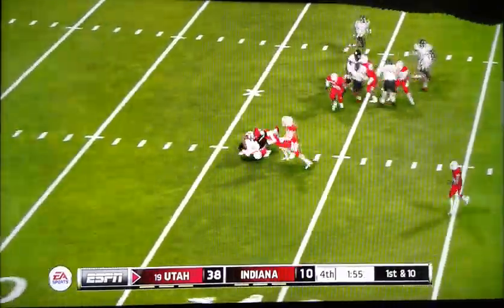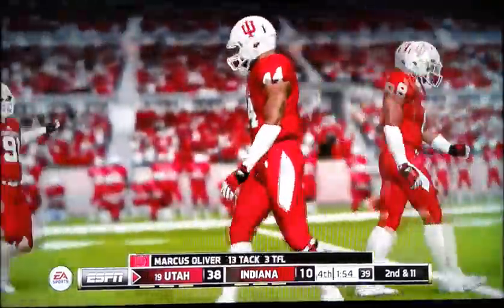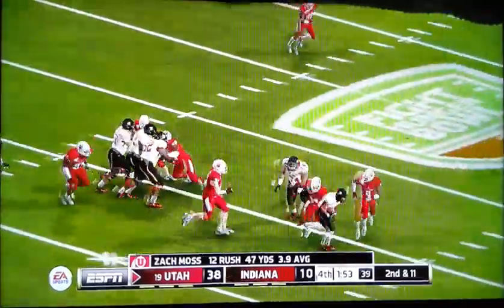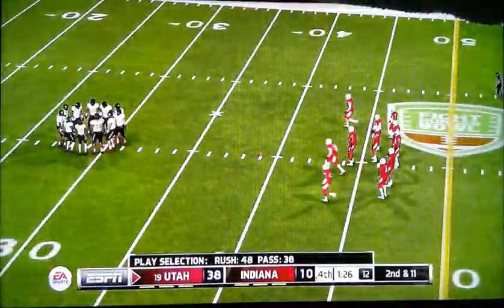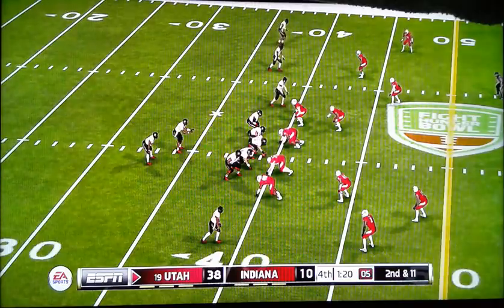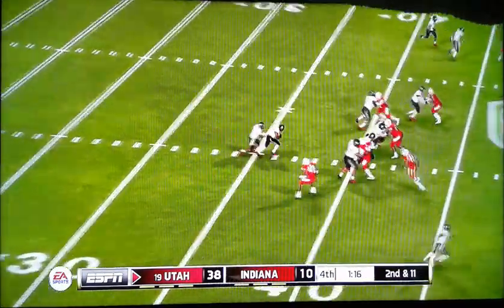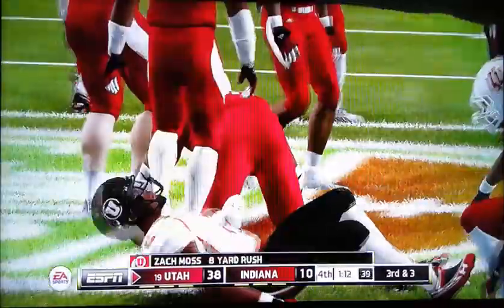Gives it up the gut. And down he goes, around the 39-yard line. From their own 39-yard line, it's second down. They'll spread the field with five wide. He gets it out to about the 47-yard line.